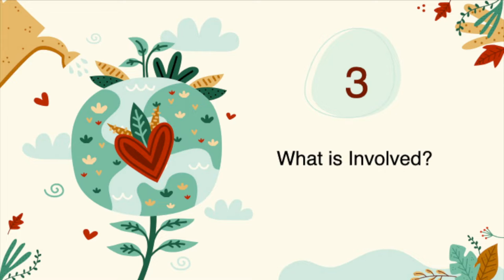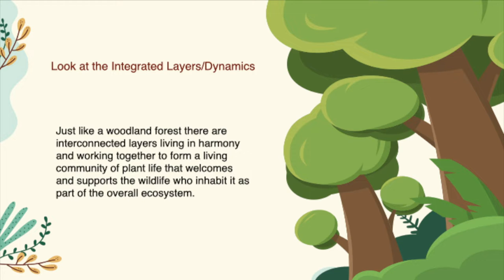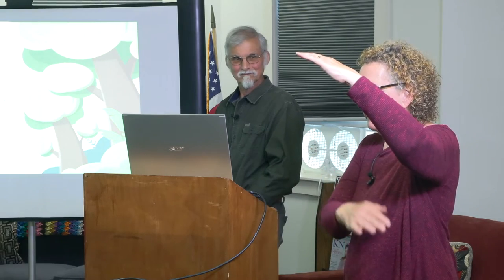So what's involved in creating a food forest? As we said earlier, the food forest is based on the idea of the layers of a woodland forest. So you have all these different plants that are working synergistically together. As Dennis said, they may not even know they're doing that, but it works. And it also helps to maintain and support the wildlife, which is an important part of our ecosystem. Whether you want the wildlife there or not, some people don't want the bunnies and the snakes, but in a healthy system, they all can live in harmony.